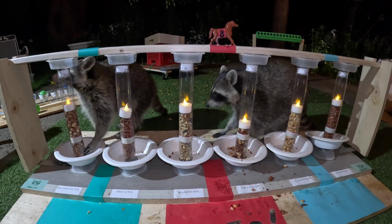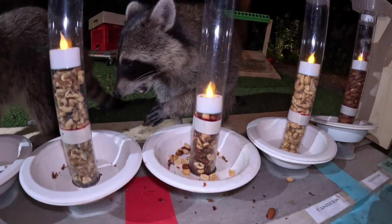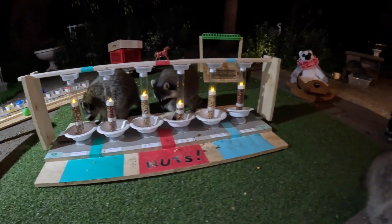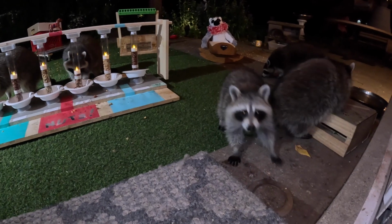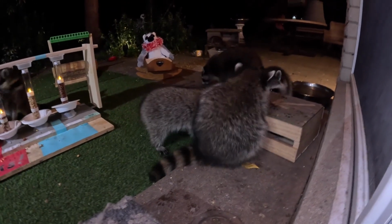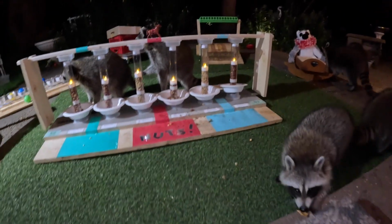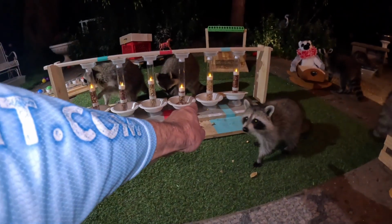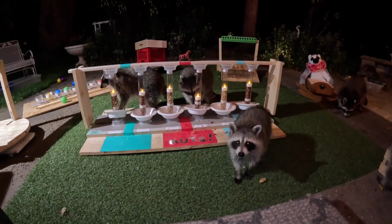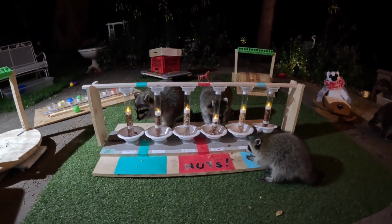Getting close with the peanuts. That is just about to cross the finish line. Maybe go play the game. So in this little box here, I have Fruit Loops, and that's what the babies want. Baby, over there, go have some cashews. You want to eat my finger? Come on, cutie, you can do it.